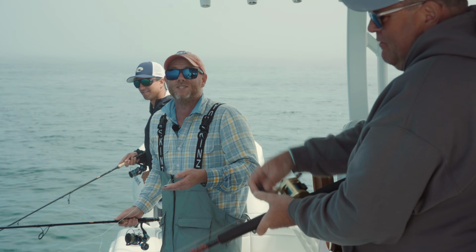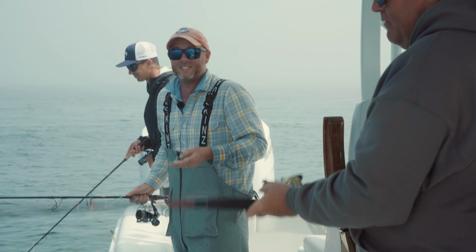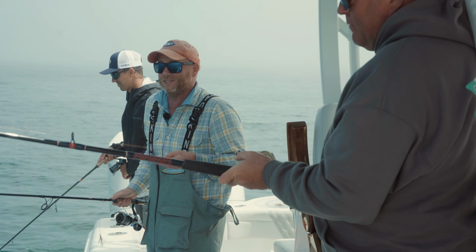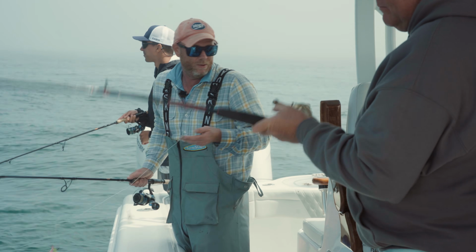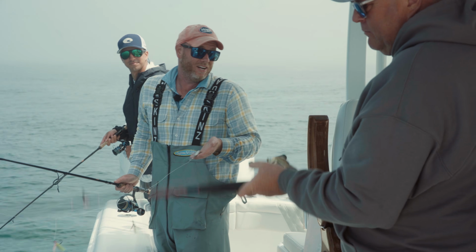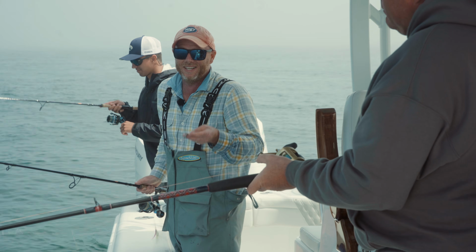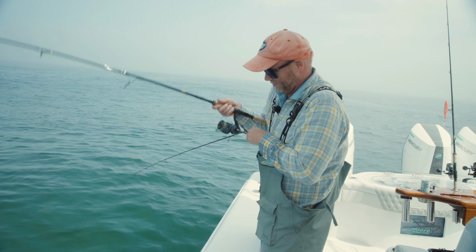So the tide has officially died out and we're gonna switch to catching dinner. The better fish to eat, which in my opinion is either sea bass or fluke. We've been looking at great marks in the fish finder all morning long, seeing some good ones right now. So we're gonna send it down and bring home dinner.